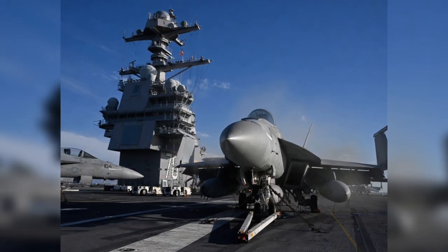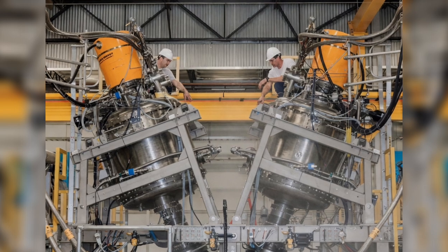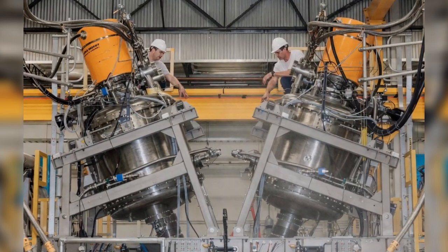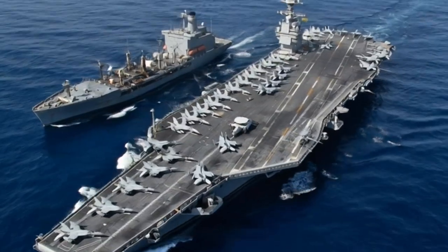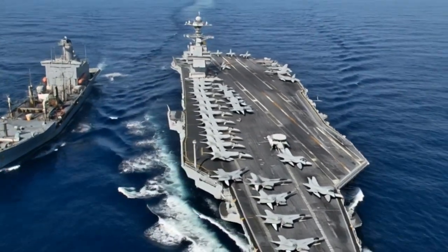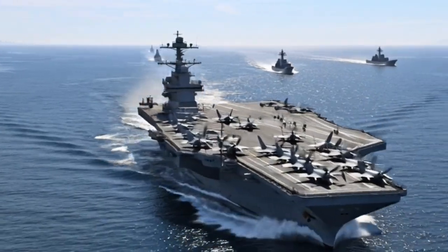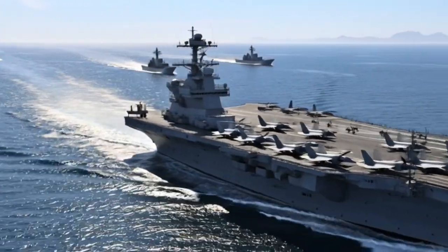All this advanced tech needs power, serious power. That's why the Ford class is equipped with 2 new-generation A1B nuclear reactors. These reactors produce 3 times more electrical power than the Nimitz-class reactors, generating around 600 megawatts. That's enough to power a small city. And because it's nuclear, it can operate for over 20 years without refueling.